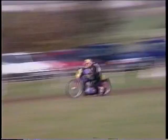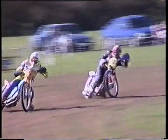Flat out the front. Sets his sights on Trevor Banks. It's Trevor Banks to Steven. Trevor Banks drops over. He's leading from Steven Doors in second place. It's Trevor Banks leading.